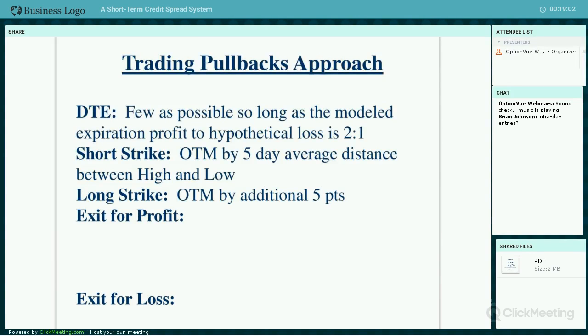Now then, how are we going to exit this thing? Well, let's talk about exiting for a loss first. Real simple. We're going to exit when the price strikes the short strike. When the index or the stock or the ETF, whatever you're trading this approach with, hits the short strike, you're out. Real simple.